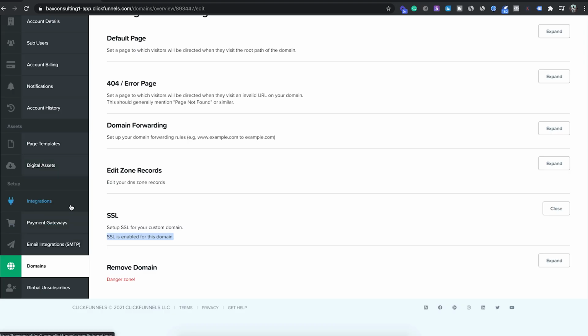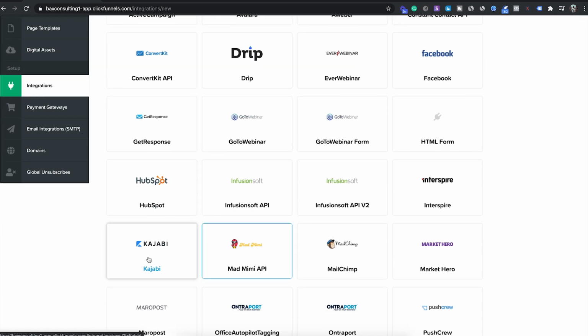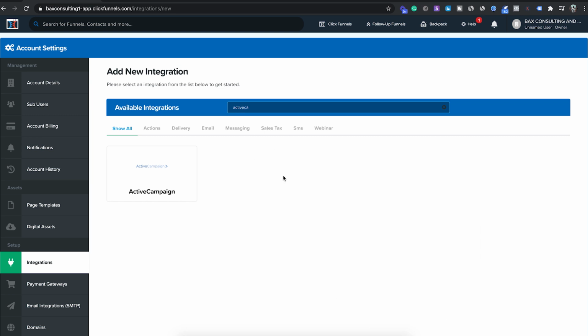Now, last thing that I want to talk about is integration. So again, come back over to the left-hand side here where it says integrations, and you want to go add new integration. And there's so many things that you can integrate with ClickFunnels. Everything that you would ever need to integrate, you can integrate through ClickFunnels. The main thing though that you're going to want to integrate is some sort of email autoresponder, and whatever it is that you use, that's completely fine.